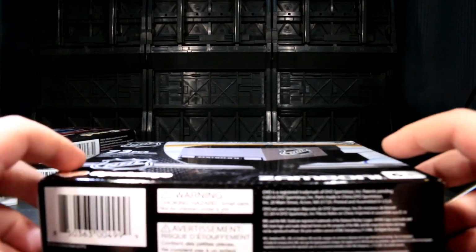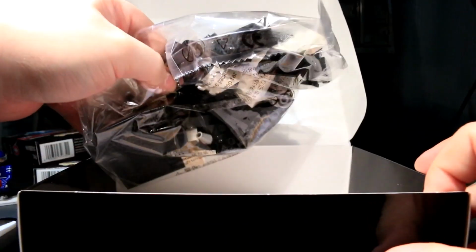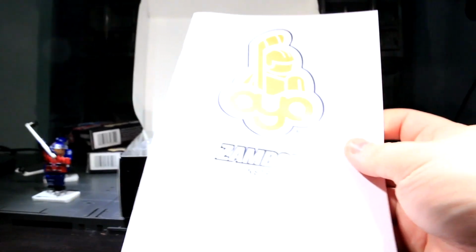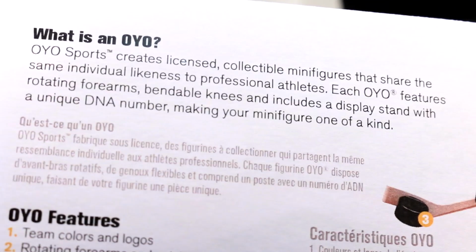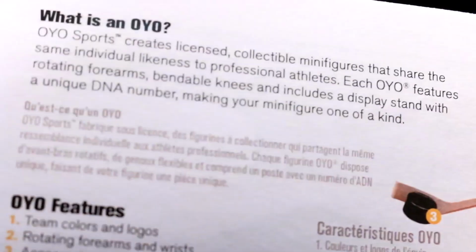Now, this thing's 73 pieces. It appears to just be an NHL Zamboni. And I'm taking a look. I don't know if there are any stickers. These are some pretty classic style instructions, though. Like, this is literally a paper booklet. That's a lot of hockey dudes. Now, I was going to ask what an OYO is, but I guess it's right here. Something about DNA? I don't know.